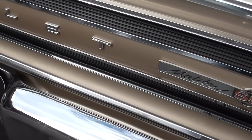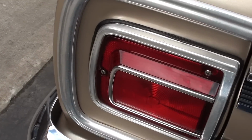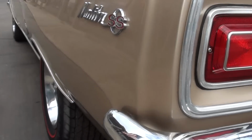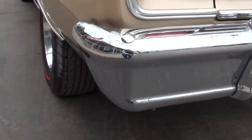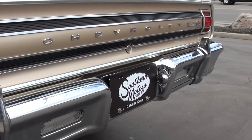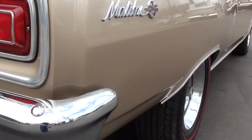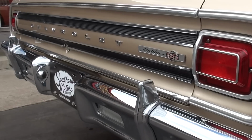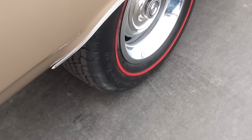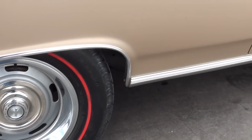It's actually got LED tail lights. Whoever gets this car is just getting a good car. Car's nice and straight down the sides. You can see the chrome and stainless is nice. Car is very nice underneath. It's got front and rear sway bars, so the car drives down the road nice and tight. Good looking car, man.